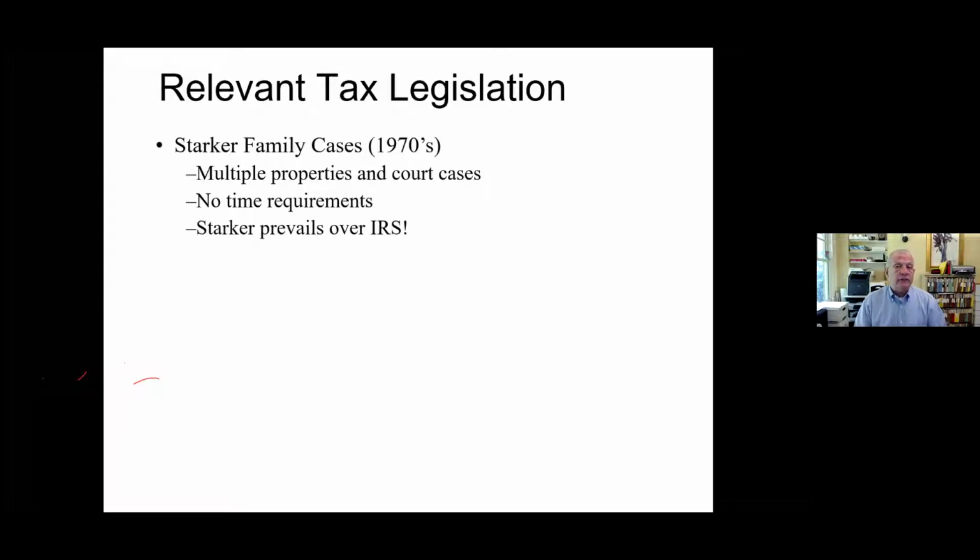The IRS essentially said, we can't let these transactions be open-ended. Starker went on for 5 years. Can you imagine letting somebody sell something, and what if they went 20 years? What if it just went on and on and on and they never paid the taxes? And then you get into questions about what if people die along the way? It just became too complex.